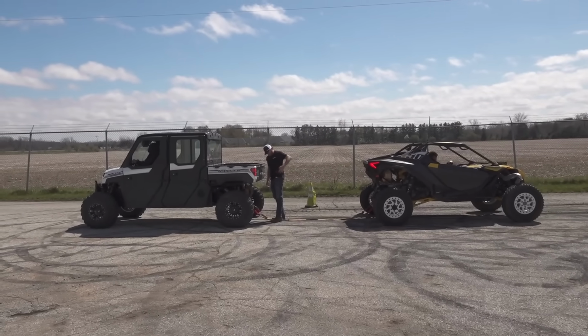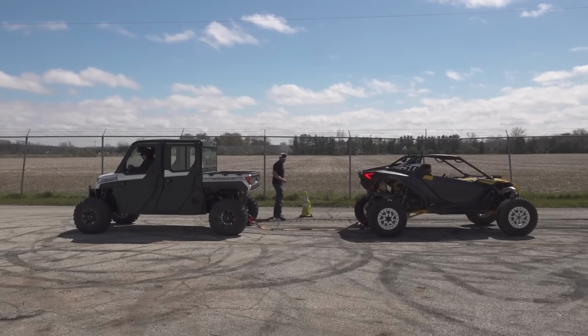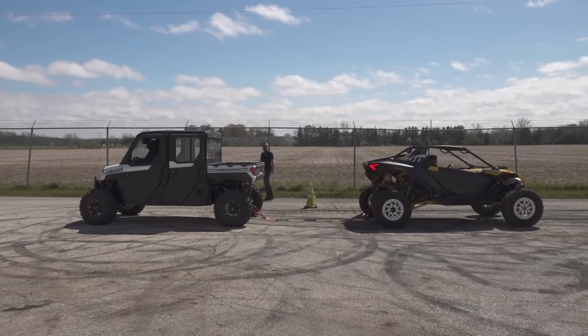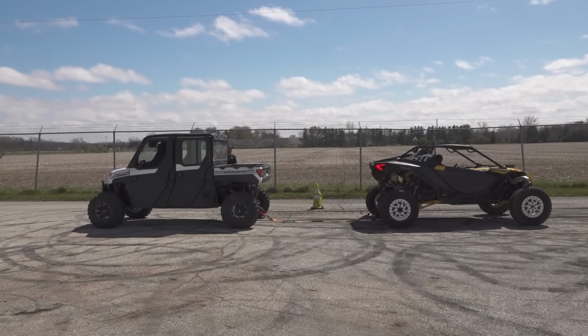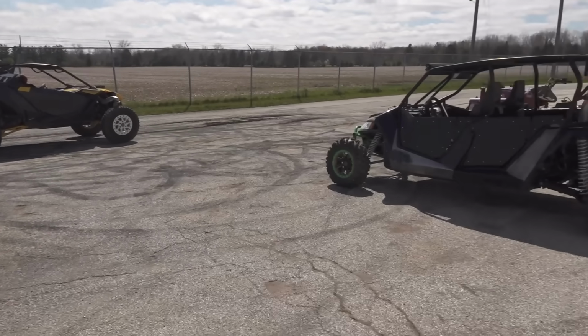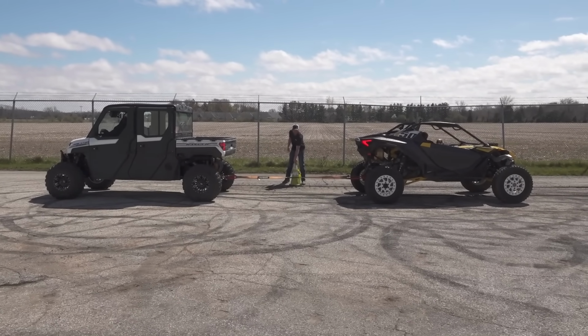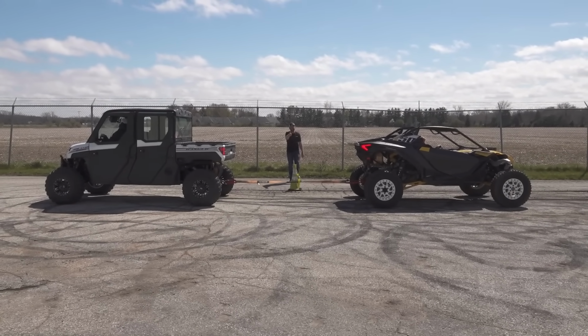Look at the battle of the beasts. Feel the weight, dude. I can feel the asphalt bending right now, dude. This is it. You think Justin's scared? I don't think he is. The heavyweight champion of tugging versus the Maverick R, a new contender. New contender, big dog on the streets. Maybe, dude. That's not a good title for Justin. Nah, I wouldn't worry about it. Oh, this is thumbs up. We're good to go.